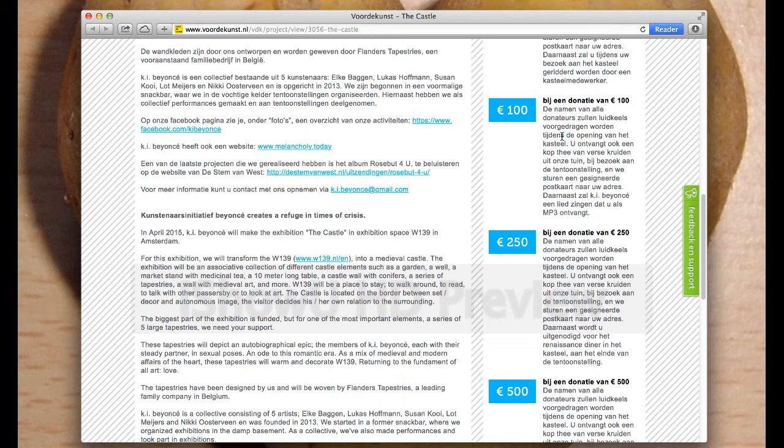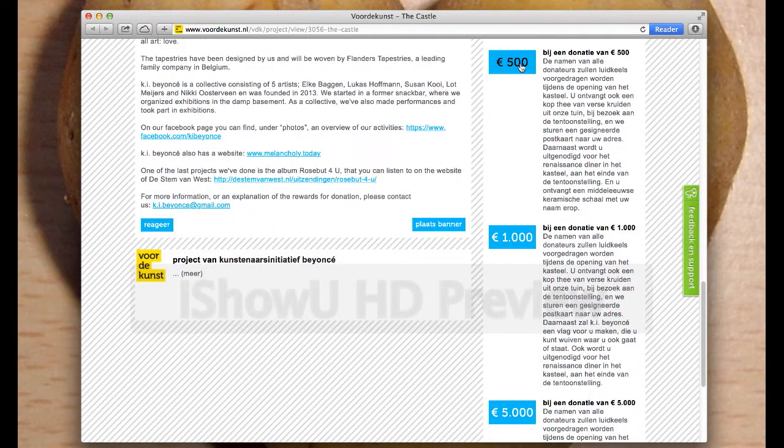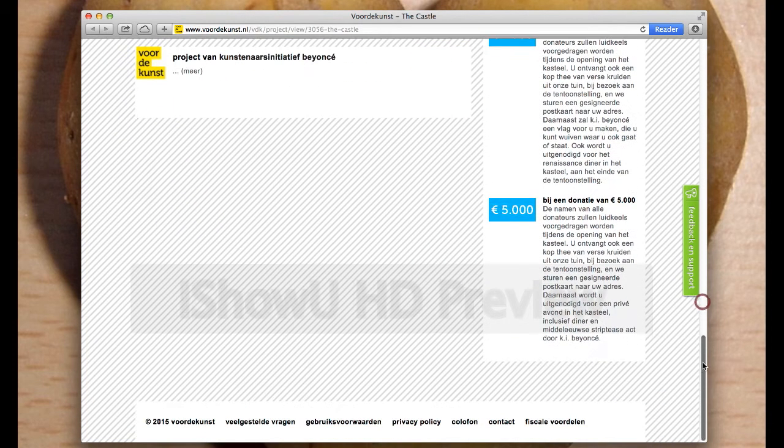By donating 250 euros, you'll be invited to the Renaissance dinner at the castle. By donating 500, as well as dinner, you will get a ceramic plate. For 1,000 euros, you receive a custom-made flag, as well as an invitation to the dinner. And for 5,000, you will receive a private evening at the castle.